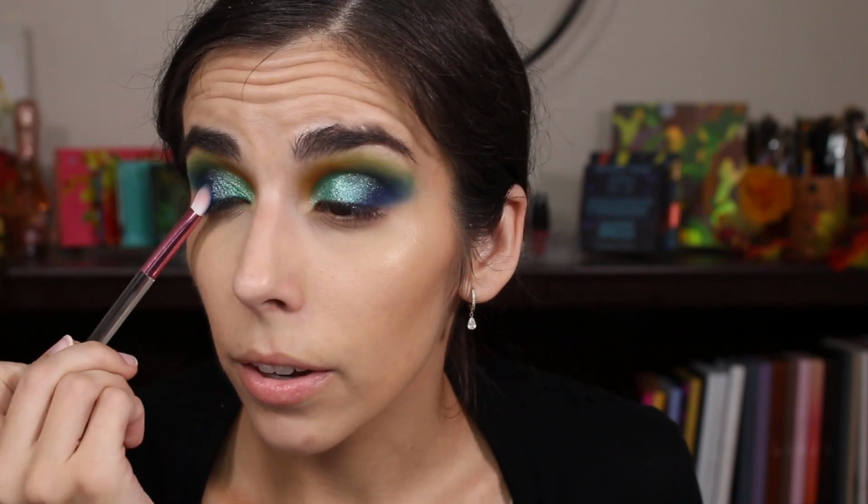I feel like it's a very pretty look. I love the grunginess of this palette. That's what just kind of swept me off my feet.